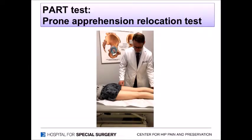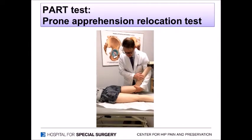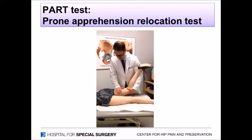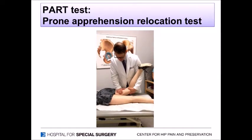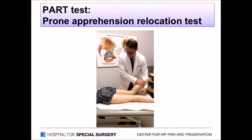Here's an example of the test on a subject where you get them to relax the leg, you extend the hip and cradle it with them relaxed, and then push on the upper posterior thigh, and they complain of pain in the anterior hip that goes away when you let go. And it's very consistent. You ask them if it hurts in the front, they say yes, you let go, and it feels better.